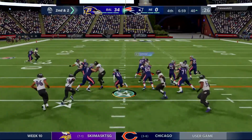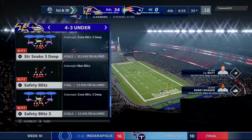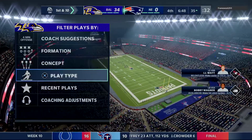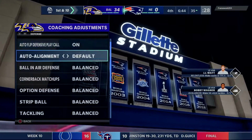A 10th carry for Kamara. And he's going to be down close to a first down at the Ravens 35. A gain of 5, good enough for the first down. I tell you, they didn't give it to him much for the first 3 quarters, but when they have, he's been efficient. Maybe they ride him more here down the stretch.